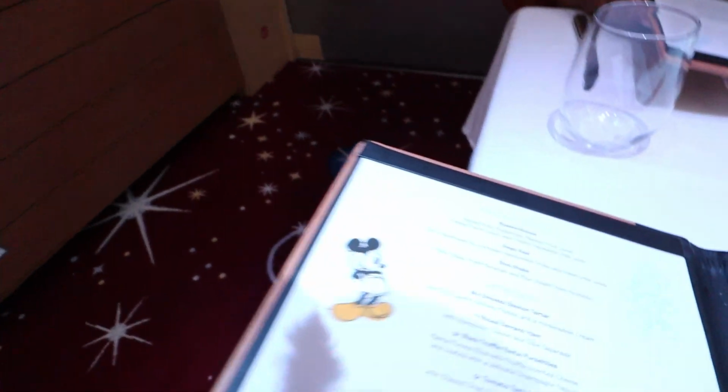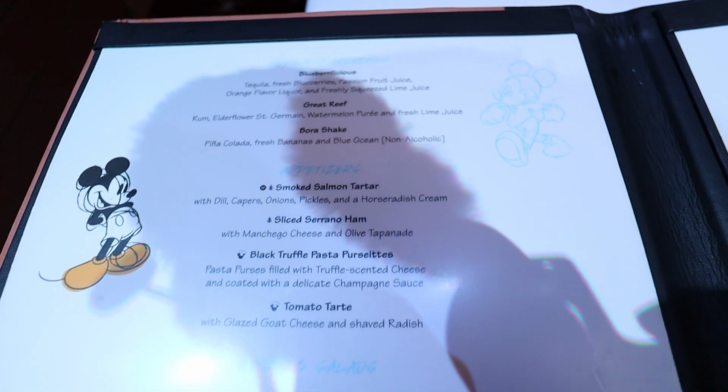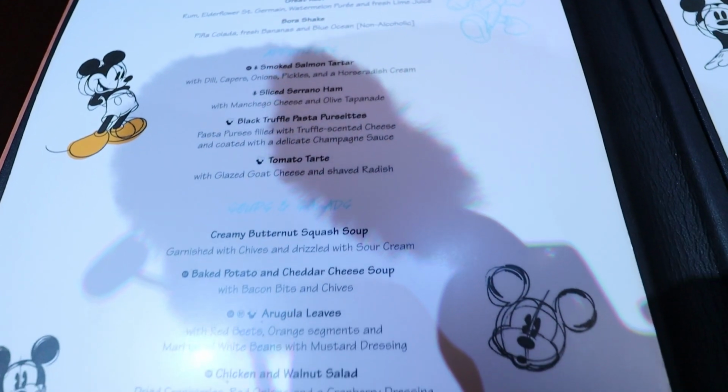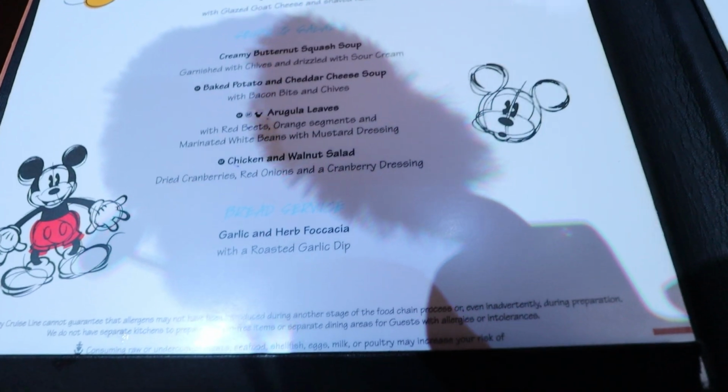And so then here's the menu. Animator's Palette. So, quick look at the menu. You guys can pause it if you want to see more details. I'm probably going to get this butternut squash soup. Not really sure about anything else yet.